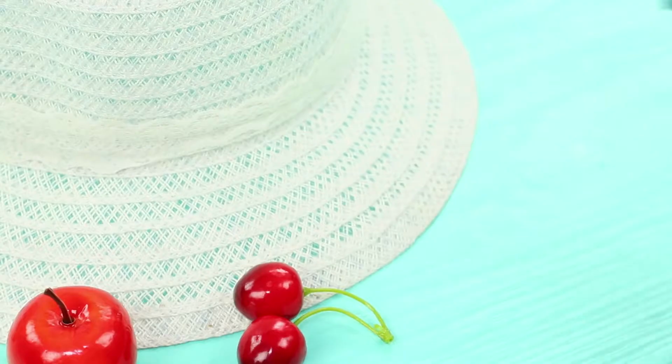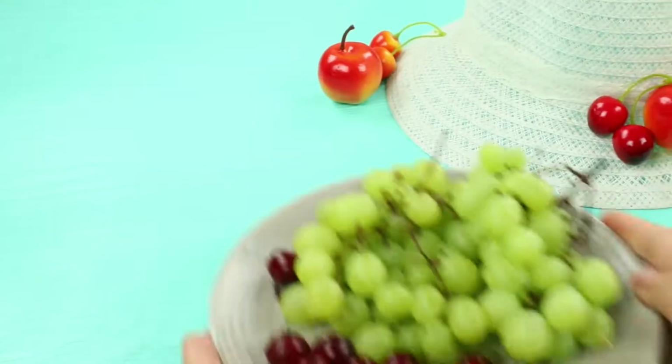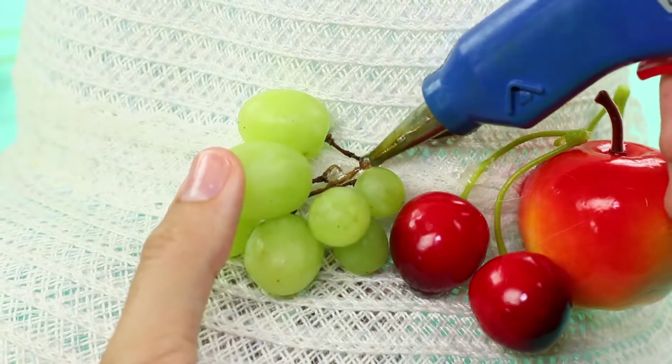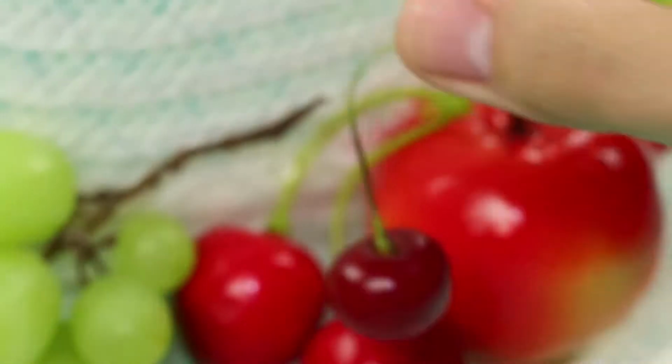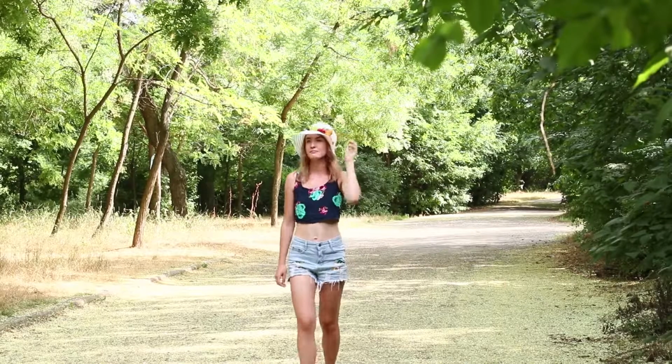Hot glue fake plastic fruit pieces to a hat. We've got apples and cherries. And we also hot glue real berries with their stems. We've got cherries and grapes. I look like a real garden queen with such a fruitful hat. And what's more, I don't need to look for berries anymore. If I want a berry, I just take it off the brim of my hat.